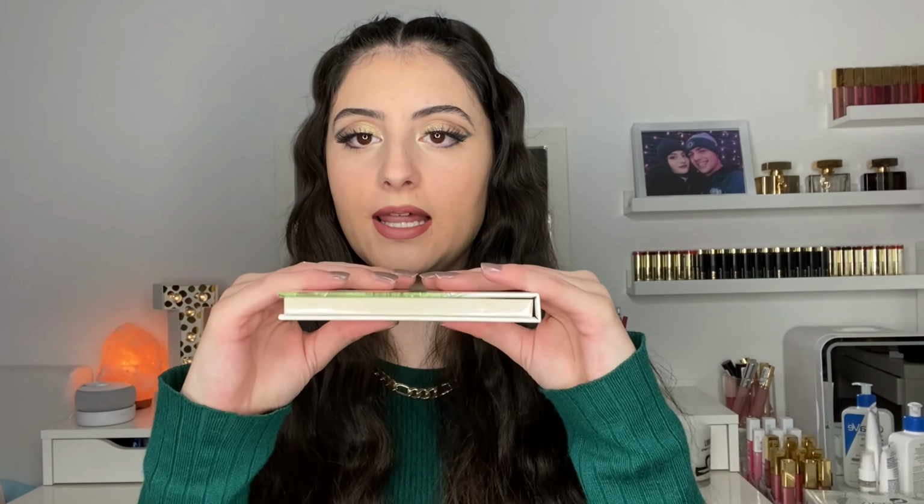Overall, I'm really happy with how it looks. I feel like this would be the perfect palette to travel with, just because you have everything in here, and it is pretty compact.